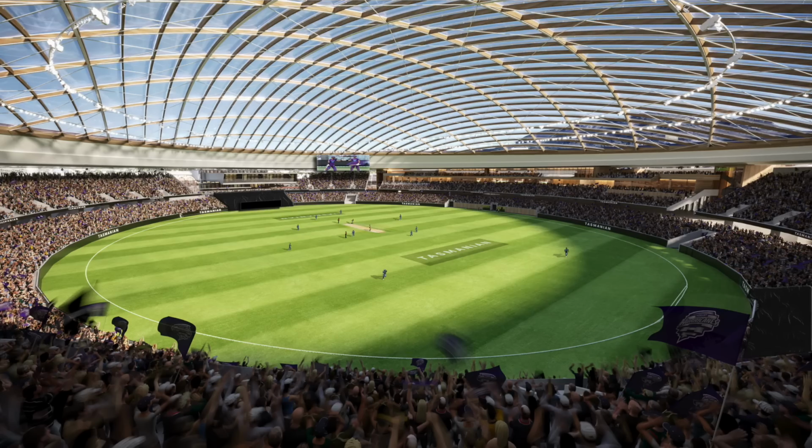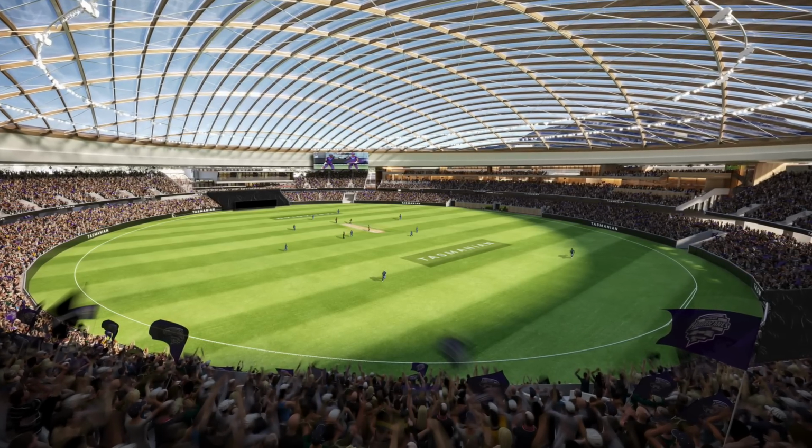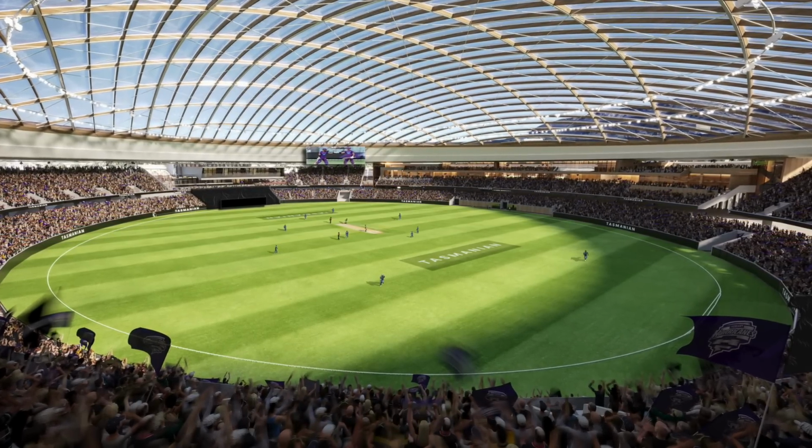But either way, guys, that is a very interesting update. Big things happening in Tasmania with both of their AFL stadiums, and we will be following this project closely as construction commences in the run-up for the Devils to begin playing in the AFL.